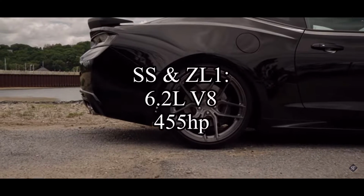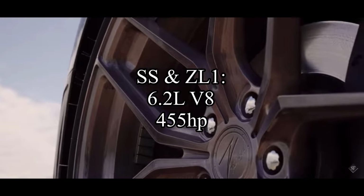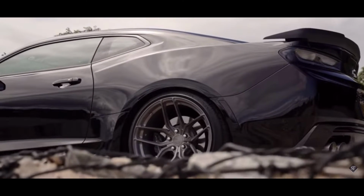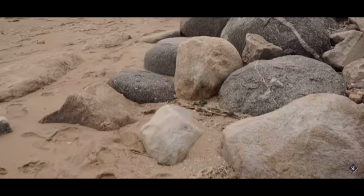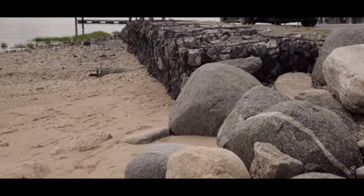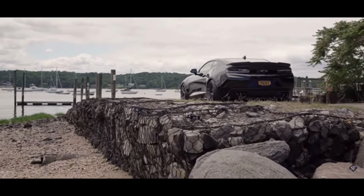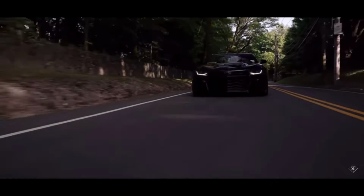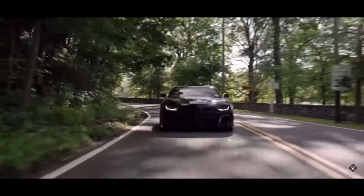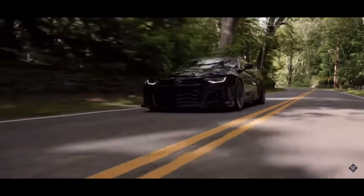Next would be the SS and the ZL1, which got the 6.2-liter V8, that's called the LT1, making a huge 455 horsepower, but the ZL1 is definitely the better option here due to the fact that it got a bunch of other little tinier upgrades that really do end up making a big difference in the end. Like, you got wider tires, you have more carbon fiber to make it lighter, and you got wider fender arches, better airflow through the car, just better aerodynamics in general, better seats, better suspension. So the ZL1 is definitely the better one, even though they do make the same horsepower.